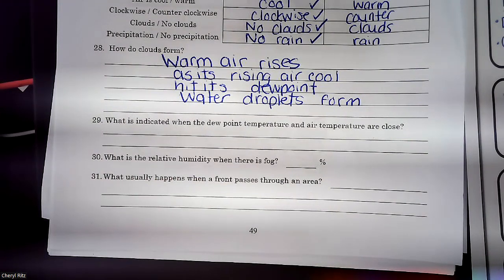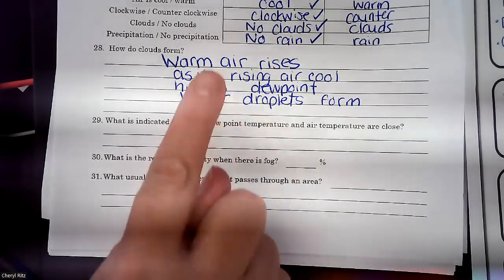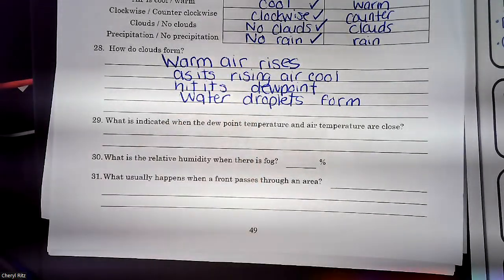So here's my think about it question. For clouds to form, warm air rises, it cools, hits its dew point, and water droplets form. So then how come, guys? Explain why there are no clouds when it's high pressure. Remember, this was a think about question. Why doesn't everybody think about it for a second, thinking without talking first. If this is how they form, why when there's high pressure, are there no clouds?